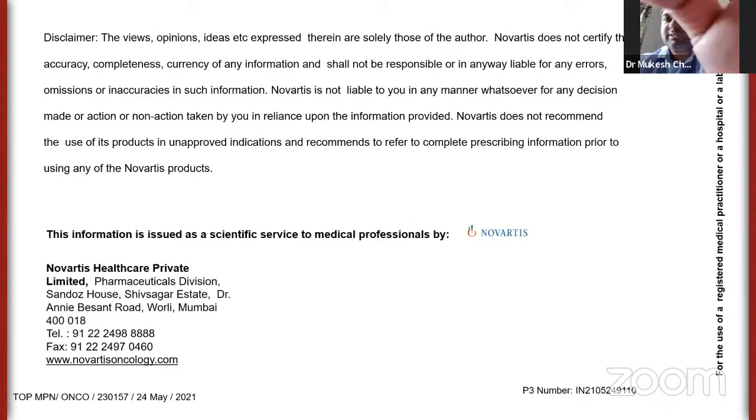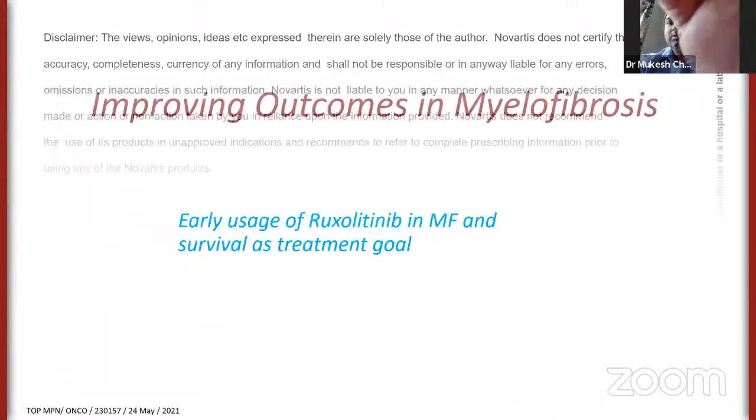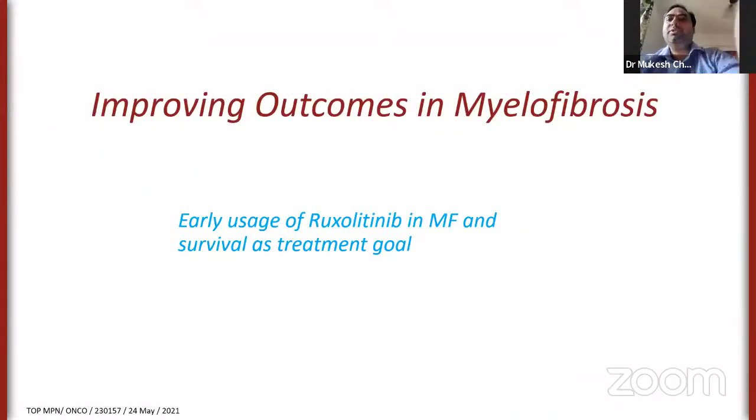Just go back once. So our discussion for today's topic is, Garima, can you go back to the first slide? This talk is in association with Novartis. We have JAK2 inhibitors, ruxolitinib, in myelofibrosis. Because we have seen that there is poor overall survival in myelofibrosis, we'll be discussing early usage of ruxolitinib and survival as a treatment goal. Does it really have an impact or not?